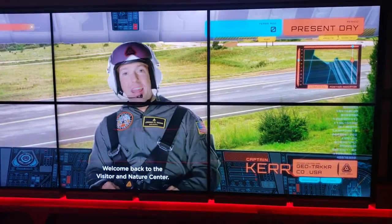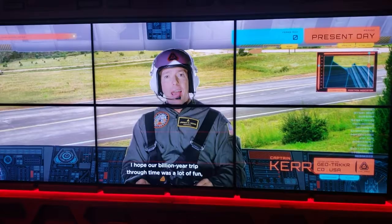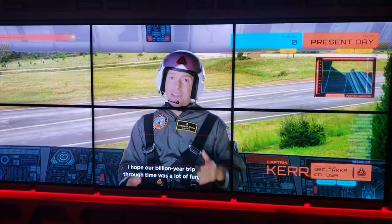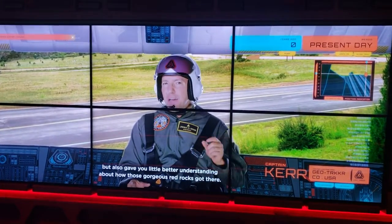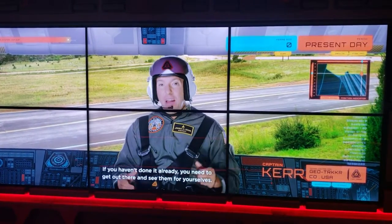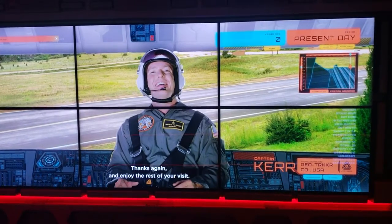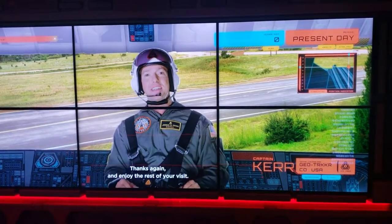Welcome back to the Visitor Nature Center. It has been a real blast having you on board today. I hope our billion-year trip through time was a lot of fun, but also gave you a little better understanding about how those gorgeous red rocks got there. And if you haven't done it already, you need to get out there and see them for yourselves. Thanks again, and enjoy the rest of your visit.